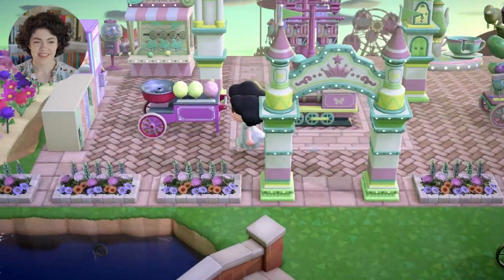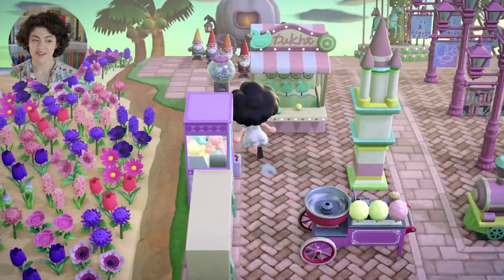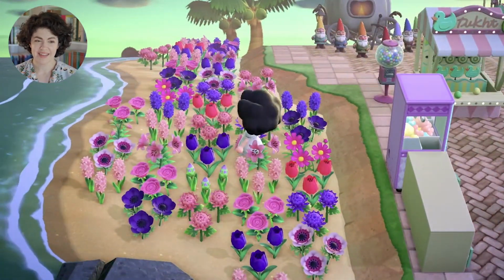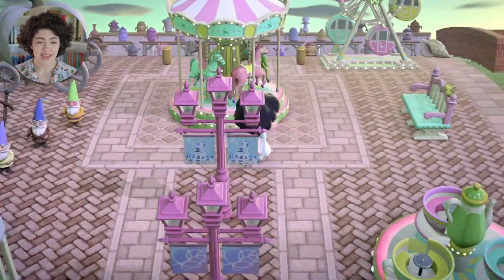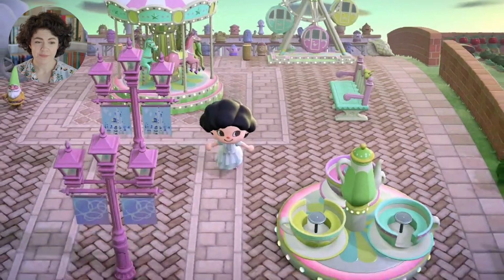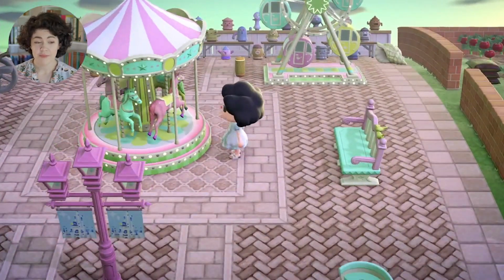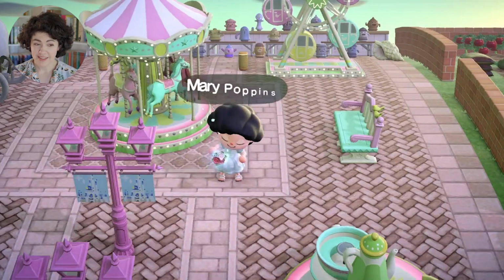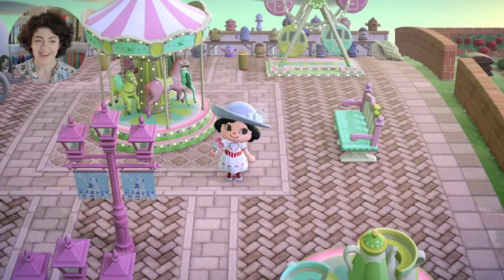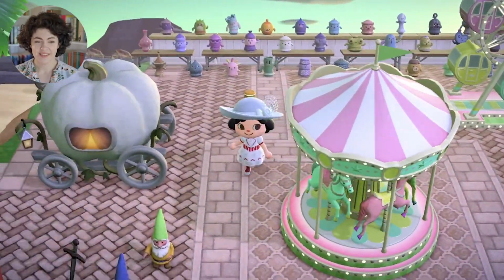But yes, here's a little game corner, cotton candy. I love how this flower bed turned out. It matches the park perfectly. We've got our adorable little carousel and teacups. Turn everything on. And of course, you never know who you might run into. Maybe you will run into Mary Poppins on the carousel, having a supercalifragilistic day.